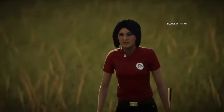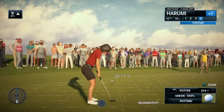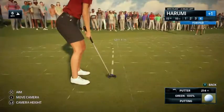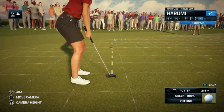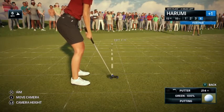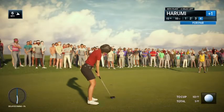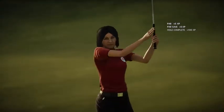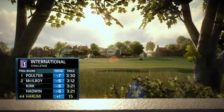All right, that's amazing. That's a masterclass in short game. Shouldn't be a problem here. That's good work. That's a good par right there.